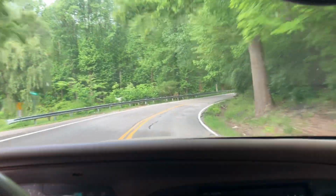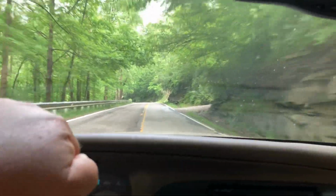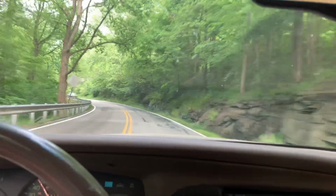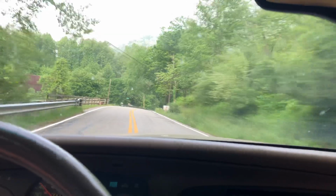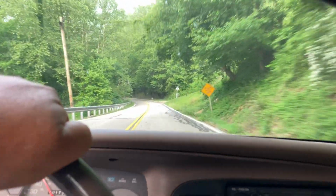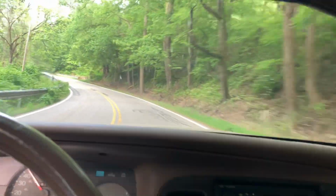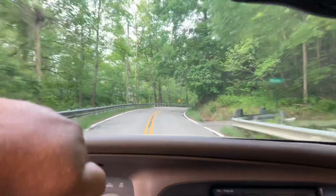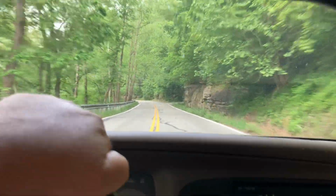Not going as fast as it seems, 45 miles an hour. Guy right behind me, he probably thinks I'm some Yankee because I'm only going 45 instead of 70. Virginia plates on that car. There's a little private lane back there, Wallace Wilkerson Lane, which is kind of an interesting Kentucky history name.